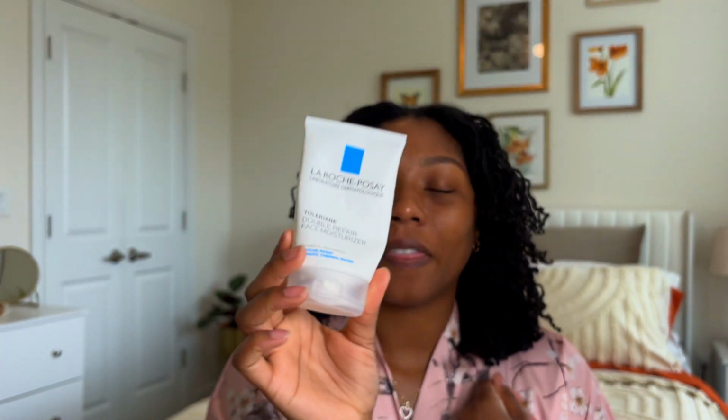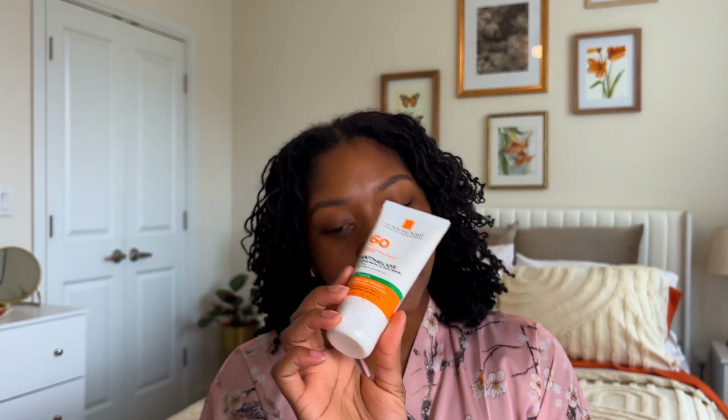For my moisturizer, I use the La Roche-Posay, what is this? Double Repair Moisturizer, Toblerone. Every time I see that, I think Toblerone, like the little chocolate bar. But anyways, I use this night and day. And then to top everything off, I usually use a sunscreen. Today, I'm going to be using the La Roche-Posay Anthelios Clear Skin Sunscreen with SPF 60.